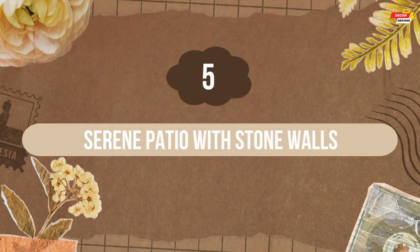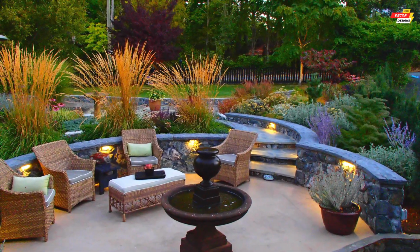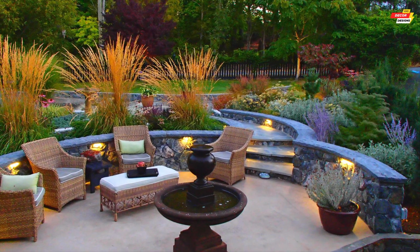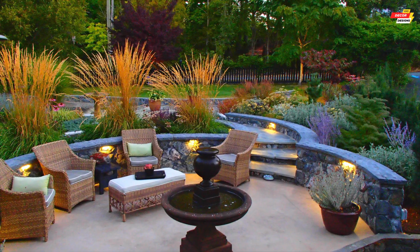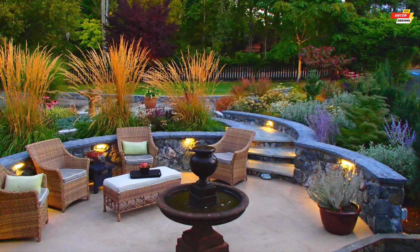5. Serene patio with stone walls and garden views. Tranquil garden sanctuary. Serene patio with stone retaining walls and fountain. This serene patio is a harmonious extension of a lush garden, defined by gracefully curved stone retaining walls that create a sense of enclosure and intimacy.